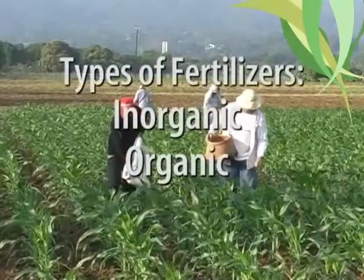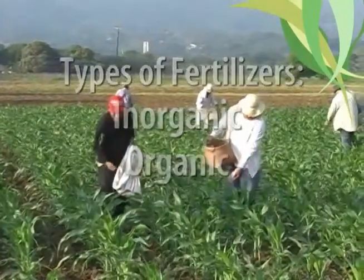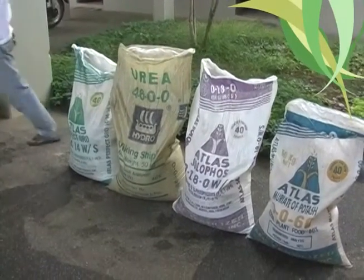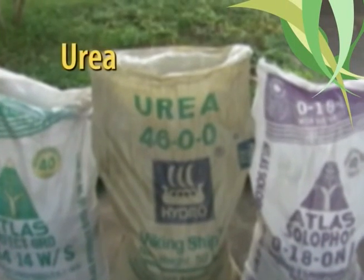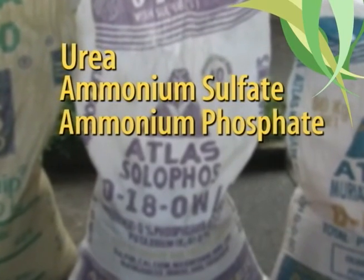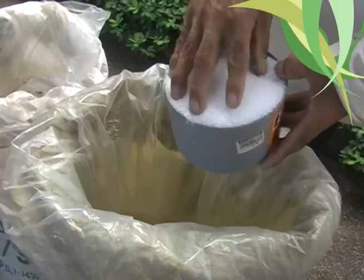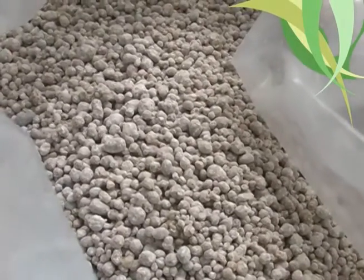There are 2 types of fertilizers, the inorganic and the organic fertilizers. Inorganic fertilizers are available from agricultural supply stores in powder, pellet, or liquid forms. Examples of inorganic fertilizer are urea, ammonium sulfate, ammonium phosphate, superphosphate, muriate of potash, and complete fertilizer. Inorganic fertilizers are highly concentrated and highly soluble in water.